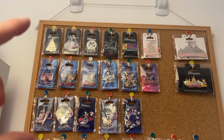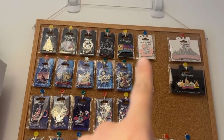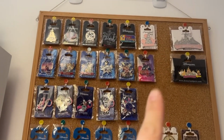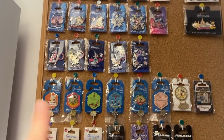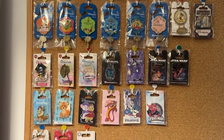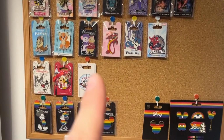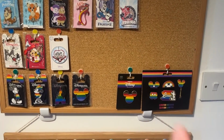So the top board is basically all Disneyland Paris pins. We've got some general ones up here, into 25th anniversary, into the 30th, which we've just had. The old hotel pins, because these will obviously be changing. We've got some attraction pins, some random ones. Got a couple of Christmas and then my Pride ones along here.